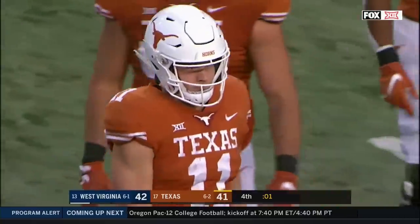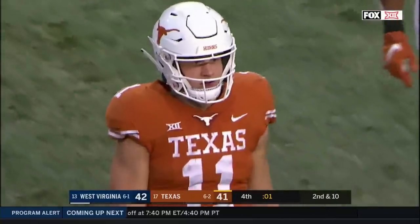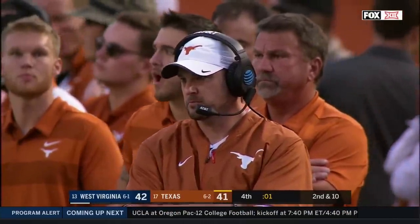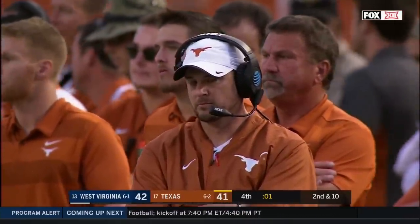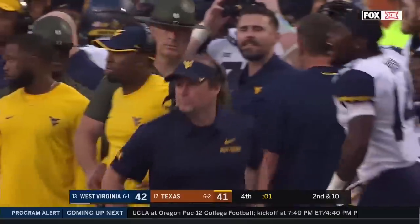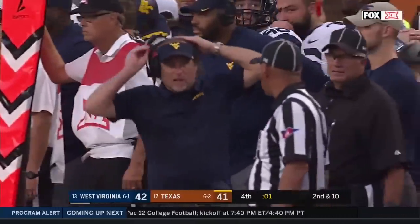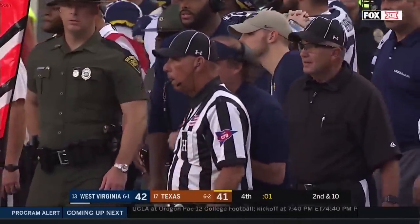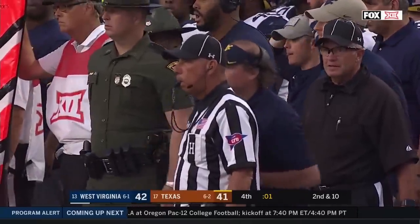I can't believe they basically set up for a Hail Mary there. They only needed an 18-yard completion to at least try a field goal at that point. Well, now you're stuck, and this ball's got to go into the end zone. Dana Holgorsen went for it. He's 1 second away from it paying off. West Virginia with a 42-41 lead.